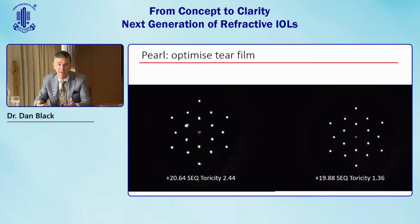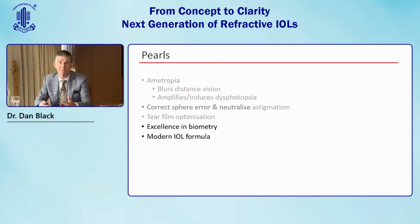When they arrive in the office, the very first thing we do, before we take a history, before we test their acuity, before we put any drops in the eye that will disrupt the tear film, the first thing we do is we take them into the room to have their biometry performed. And I think if there's only one pearl that you take away, it's about tear film optimization. Obviously, most of us are all using some kind of modern 3rd or 4th generation formula. And despite the latest formulas, there's always some inaccuracy with calculating effective lens position. But use the formula that you're most comfortable with.